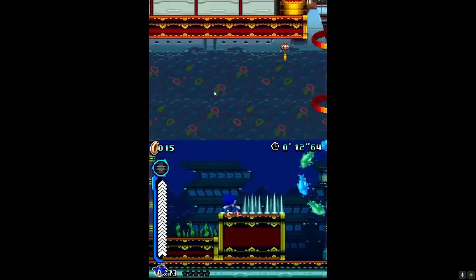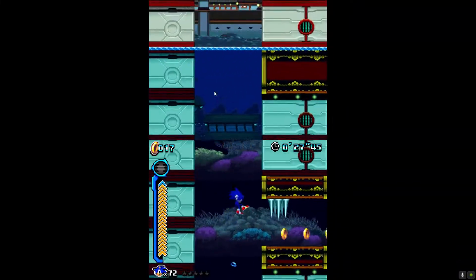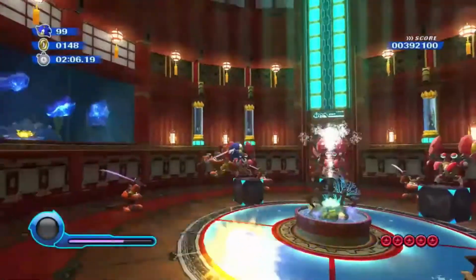Unfortunately, you can't do this in the DS version. It's really cool how you can rotate in the fish underwater and bounce on the giant jellyfish. This little segment I like too. But overall, I like how it was done in the Wii version better.